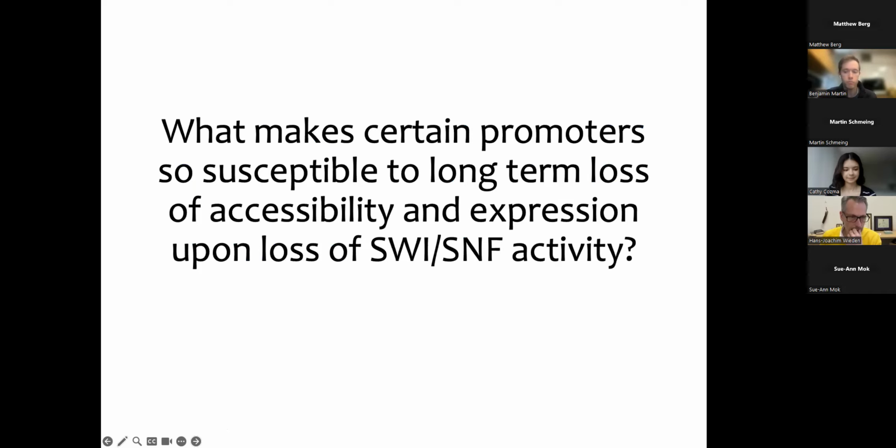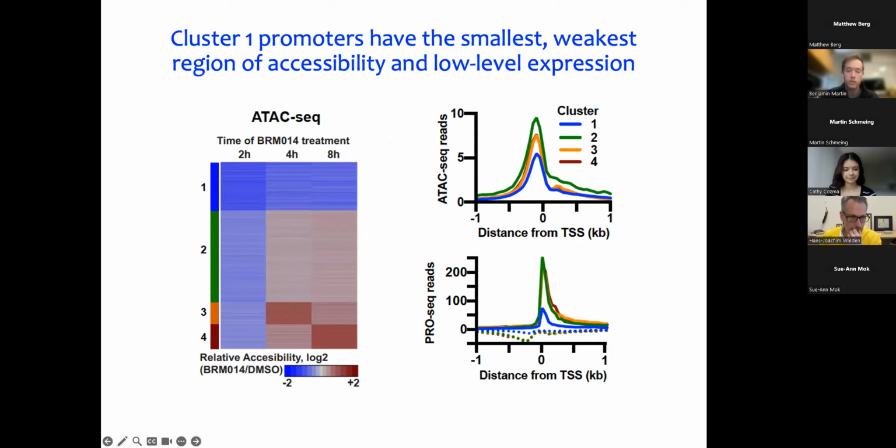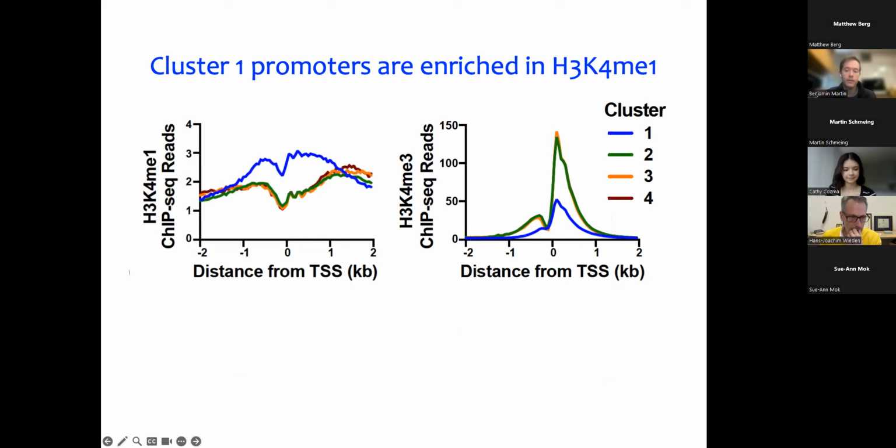So we next asked what makes certain promoters so susceptible to loss of switch-SNF activity. And to do this, we first looked at features of these promoters in control cells. Looking at chromatin accessibility across the clusters, here's the average ATAC-seq signal with cluster 1 in blue. We see that genes most sensitive to switch-SNF inhibition have weaker chromatin accessibility in control cells, consistent with these genes being the most dependent on continuous switch-SNF activity. And if we look at RNA pol 2 by PRO-seq, we see that cluster 1 genes are also more lowly expressed. Next, we looked at histone methylation at H3K4, and we found that cluster 1 promoters have significantly lower H3K4 trimethylation than other genes, which is consistent with their low level of gene transcription. Moreover, the levels of monomethylated H3K4 are elevated in this group of genes.